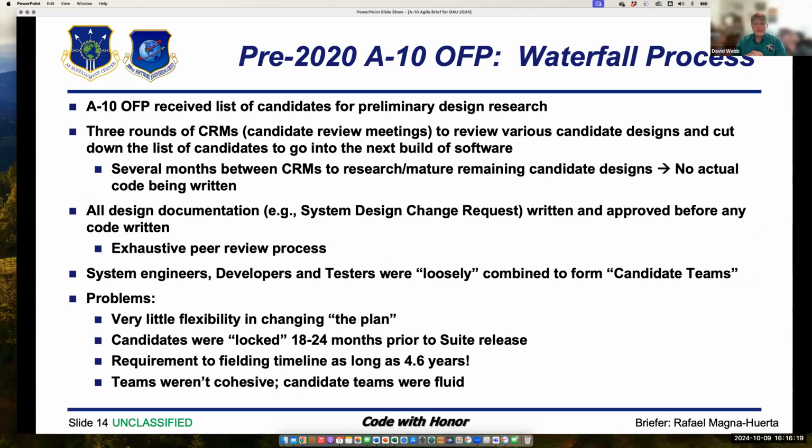So pre-waterfall process, we would meet at something called the ASRC, which stands for Avionics System Requirements Council, I believe is what it stands for. And we would gather up a list of candidates for change from all the pilots and from folks that could see what was coming down the pike. And we would have 3 rounds of candidate review meetings as we looked at each of those things, and we do preliminary designs, usually in PowerPoint kind of slides of how they would play with each other, what they would do, what they would look like.